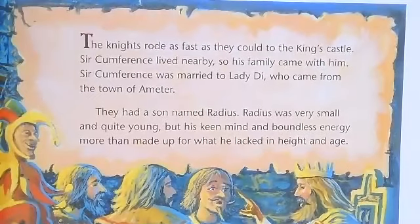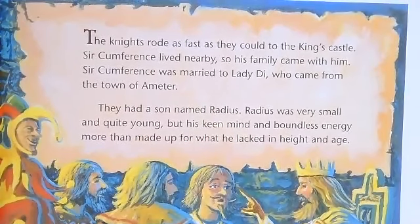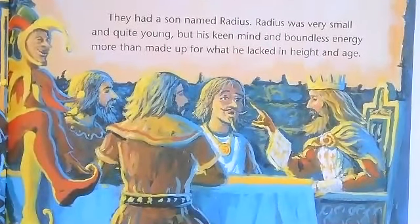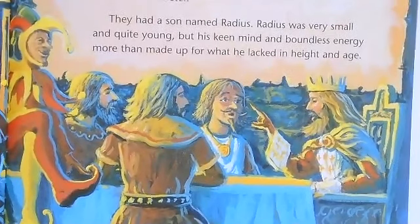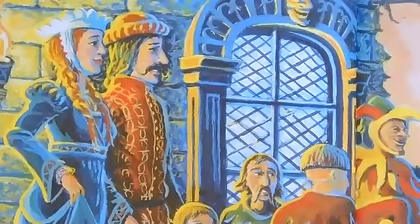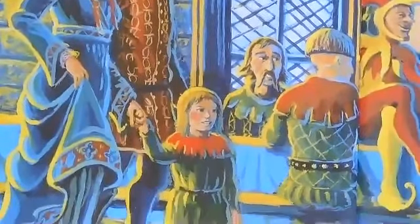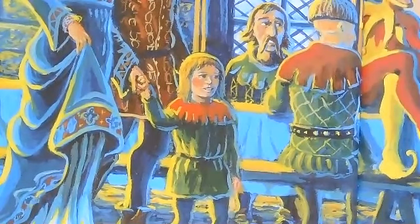The knights rode as fast as they could to the king's castle. Cumference lived nearby, so his family came with him. Cumference was married to Lady Di, who came from the town of Amateur. They had a son named Radius. Radius was very small and quite young, but his keen mind and boundless energy more than made up for what he lacked in height and age.